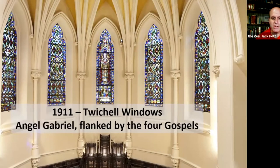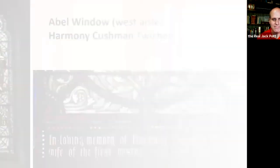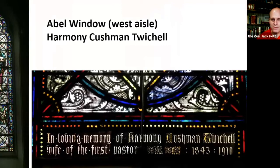You can't sit in our church without noticing the beautiful Twitchell windows given in honor of Joseph Twitchell. And this gives you an even better view of the different colors and everything involved in the 4 gospel windows, Matthew, Mark, Luke, and John, which are flanking the Gabriel window. Joseph Twitchell's wife, Harmony Twitchell, also had a window put in her honor. It is in the northwest corner on the west side of the church, the Abel window. Joseph Twitchell was actually in New York for the funeral of Mark Twain when he got the news that his wife Harmony had died in 1910.